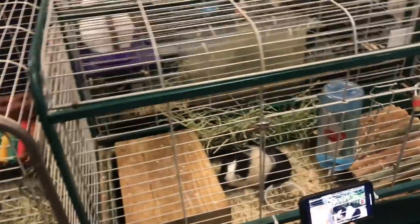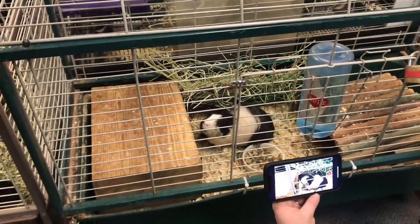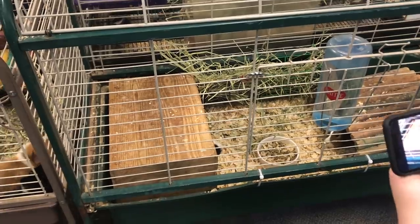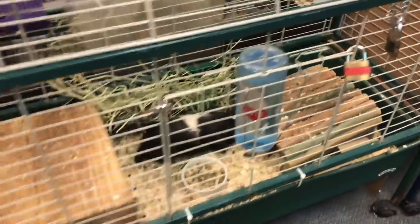Donut. Oh my god. I'm pretty sure that's a coolie. No way, that's a normal pig. That's really big. Why is it so big? That's why I said I'm like 95% sure it's a coolie. He's so big.